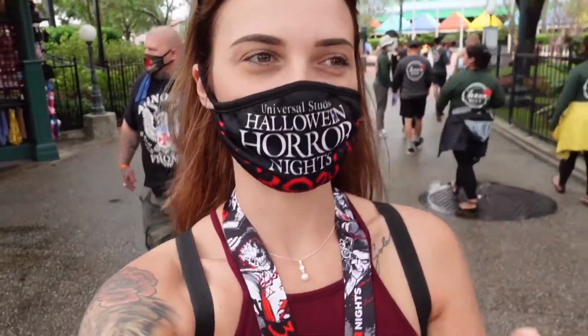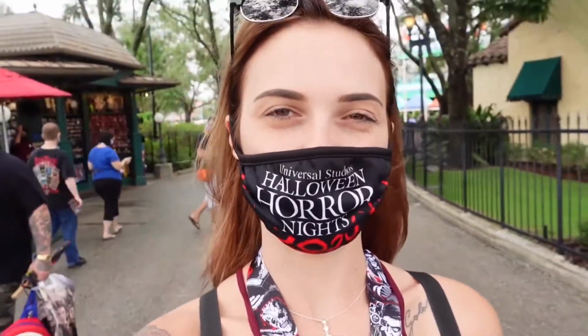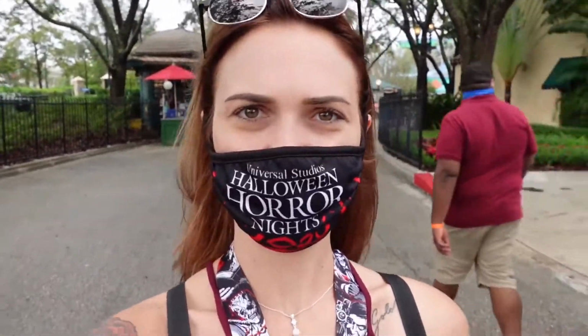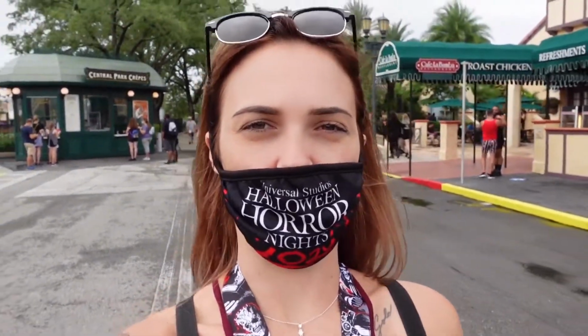It does seem like they actually have more characters out than they did before COVID. They are all standing off to the side. You still can get pictures of them, but you are on a 6-foot marker, so you're not like right next to them. But I have noticed like a lot of characters that I didn't see before all this. When I think of it, I think it's because usually they're all on the parade floats. Since they aren't doing the parade, they probably just have them wandering around the park.